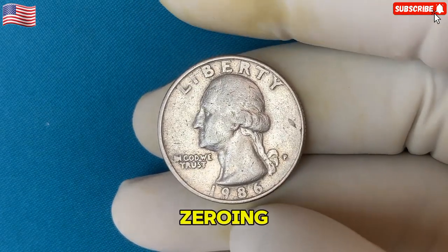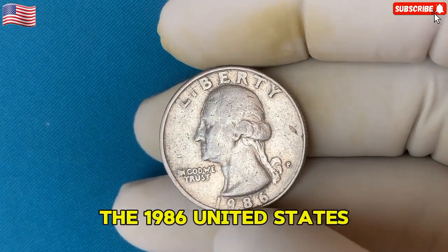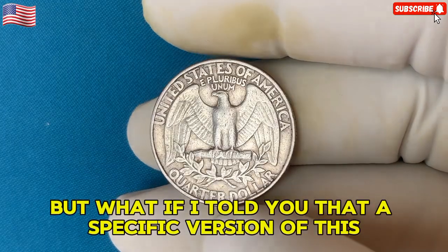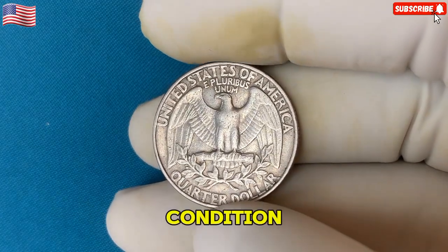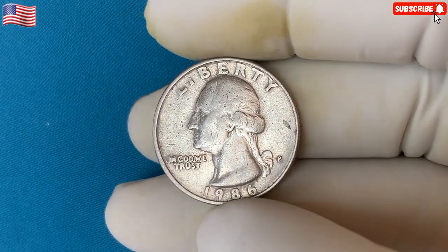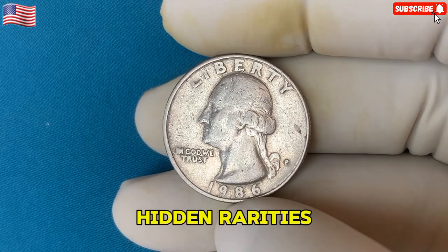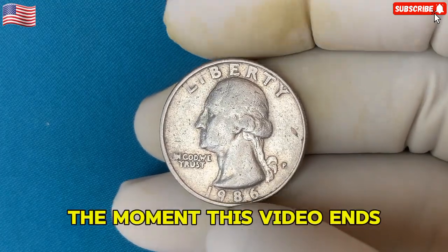Today, we're zeroing in on a coin that's been hiding in plain sight for decades, the 1986 United States Washington quarter dollar with a mint mark. It might look like any other quarter at first glance, but what if I told you that a specific version of this coin, struck in a particular way, and kept in a particular condition, could be worth far more than just 25 cents? Stick with me until the very end, because this isn't just a coin story. This is a journey through American history, minting mistakes, hidden rarities, and one surprising value reveal that might just have you checking your coin jar the moment this video ends.